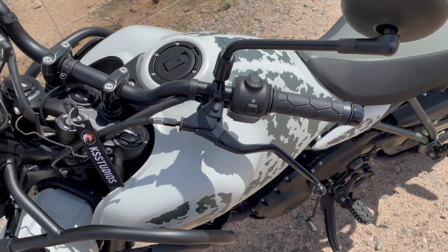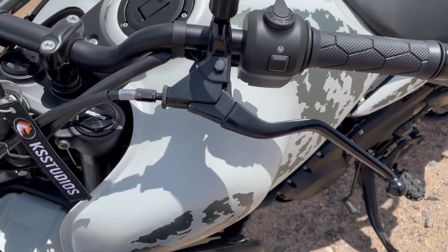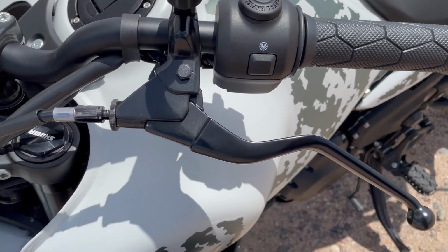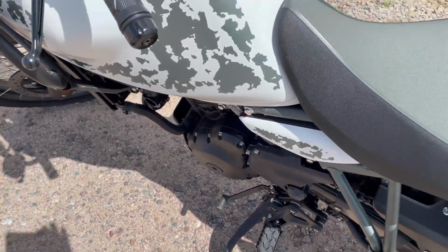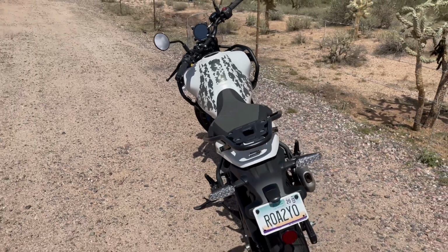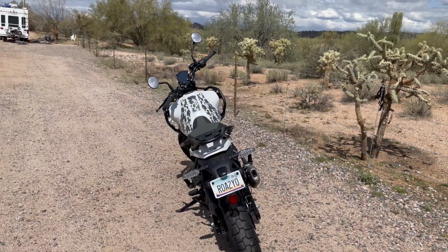So now for my critical observations. I'm being really nitpicky here, so forgive me if I mention stuff that isn't a big deal. But first off, we have the levers here. They're non-adjustable. The side stand on this bike is really short. The bike leans drastically to the left-hand side, and it's a pretty hefty bike, so it's got some weight to it when it leans over.